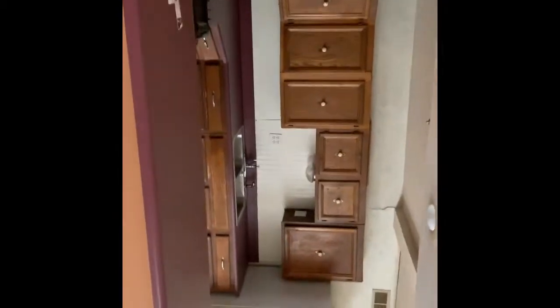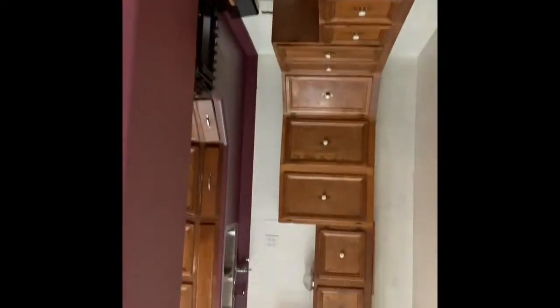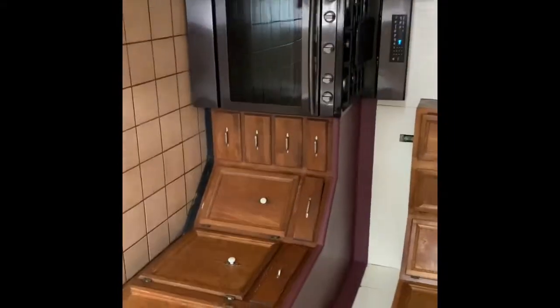Here's the kitchen. So there's where we came in. Here's the kitchen, which is a pretty nice kitchen. Large, nicely laid out. It's got a brand new gas stove in it, which is nice. And cabinets, kind of lightweight, but they're all right. And the electrical panel's in there.